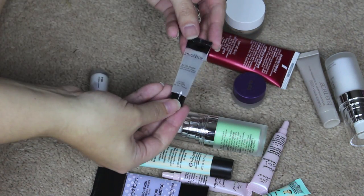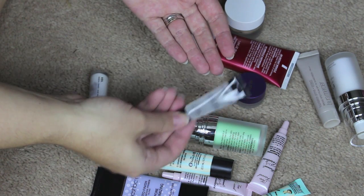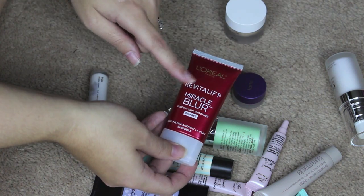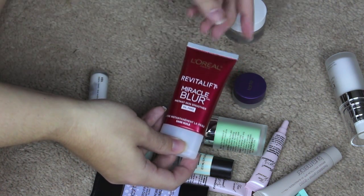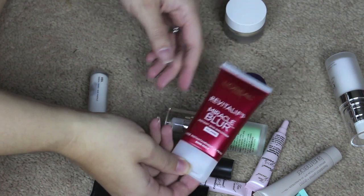I'm also getting rid of the Smashbox Photo Finish. This is supposed to be oil free, but it's definitely not that great for oily skin. I did not like this one as well, the L'Oreal Revitalift Miracle Blur. I don't feel like it blurred anything. It was not a very good primer, so I'm for sure going to pass that.